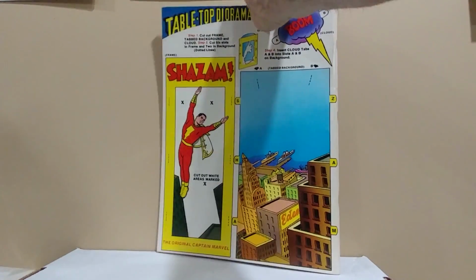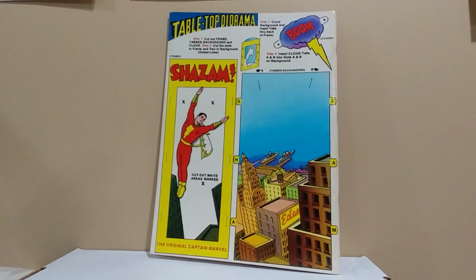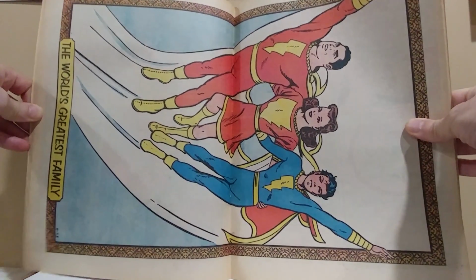And what's also pretty standard for these DC treasuries is that they did back cover dioramas. A lot of them were just reprints of the front cover. And then this book also happened to have some coloring pages, puzzles, and a pinup page. If I can find it here. Here we go. Beautiful pinup page here. I mean, these are regular posters almost. Just unbelievable stuff when you're a 7, 8-year-old kid.